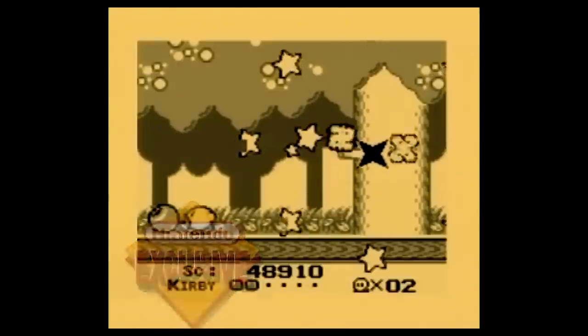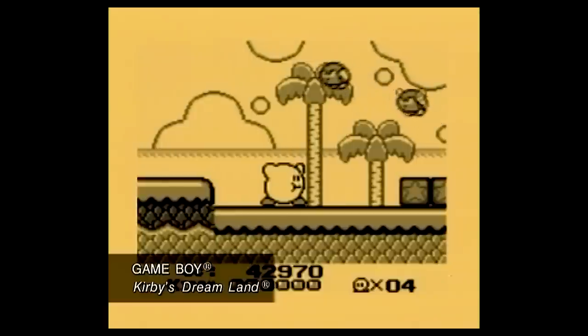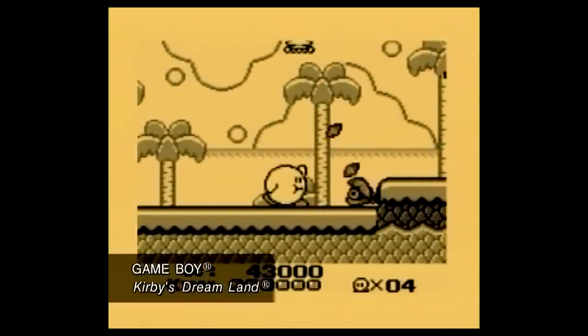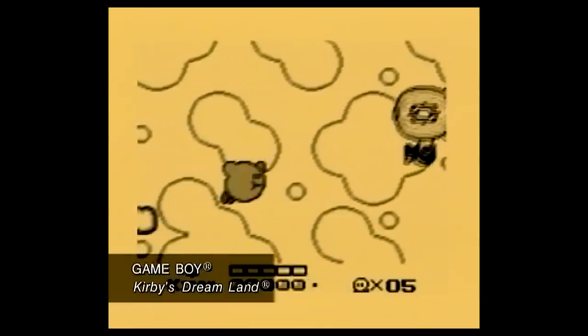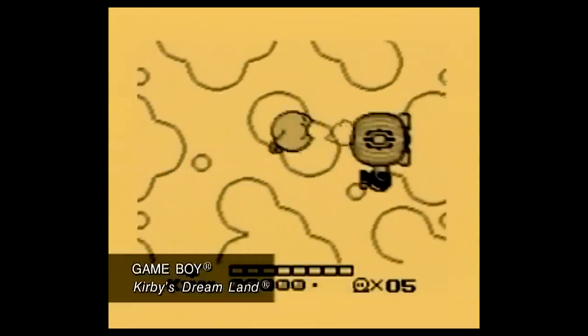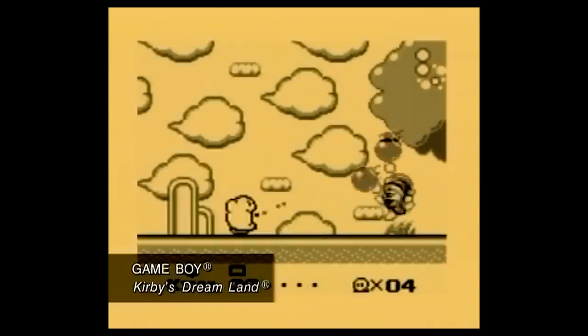Who's the munchiest, crunchiest superhero in the world? Kirby, of course! And he's back in Kirby's Dream Land, only for your Game Boy. This casual cruiser inhales enemies and spits them right back at you as he floats through level after level of Dream Land. As he takes on big bosses, you'll discover that Kirby's no cream puff. Grab your Game Boy and Kirby's Dream Land!